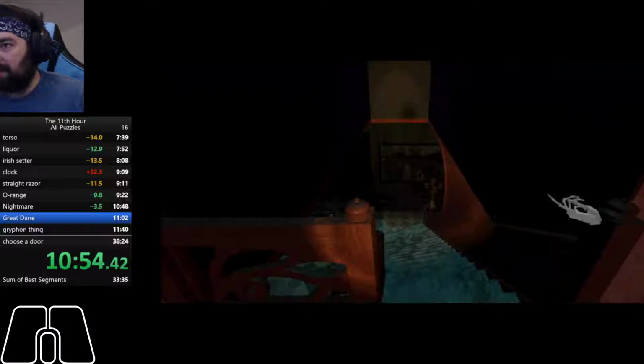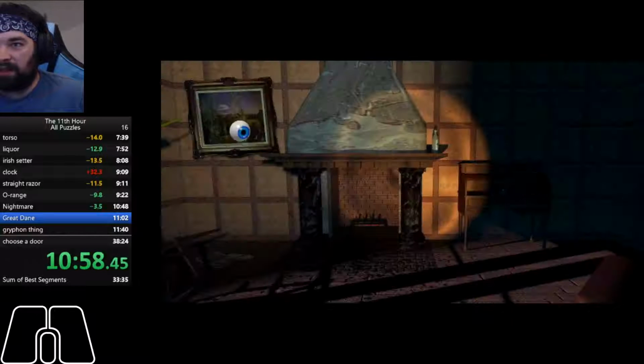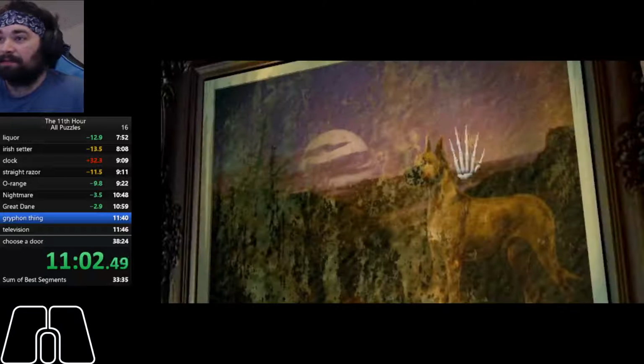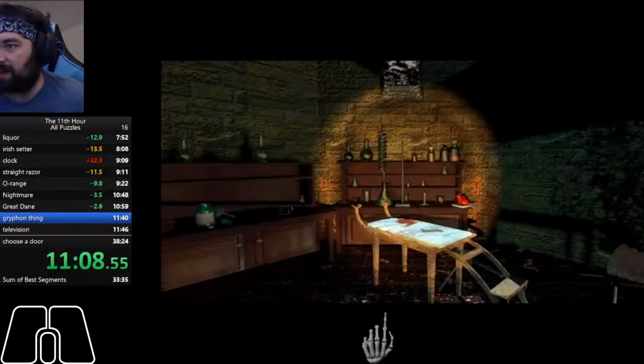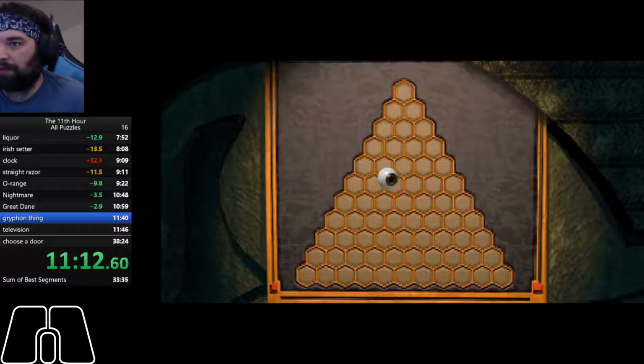Alright, ancient castle keep, blah blah, some prince. It's Hamlet. Hamlet is, of course, a great character from Denmark, aka a great Dane, like this dog, which is also a great Dane. A man-horse on the fly, wounded bullseye. Man-horse is a centaur. Bullseye is the center of the board, so we play this puzzle on the centaur.